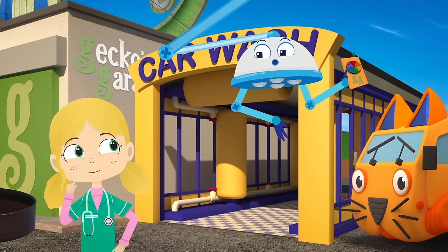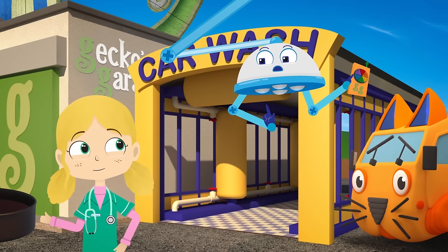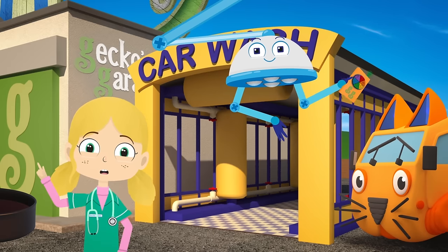I found this controller for the truck wash, Dr. Poppy, and it appears to have a party setting on it. Shall we see what it does? Great idea, Robbo. Press the party button.